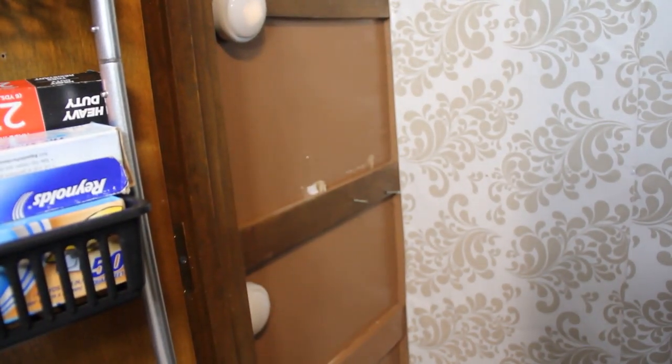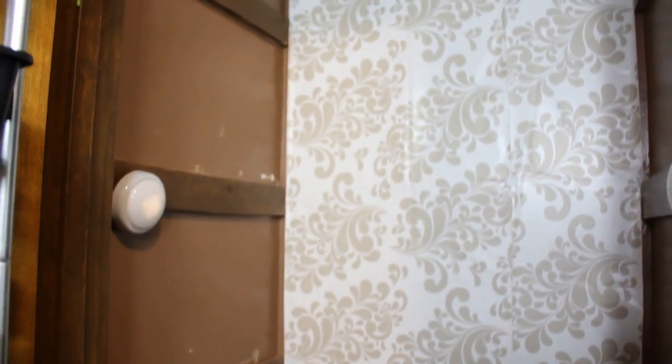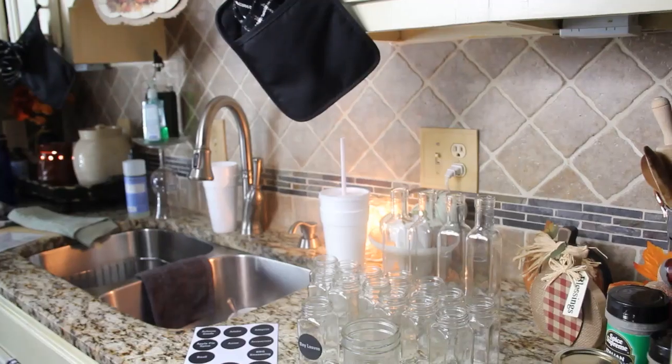I've swept out. Everything's gone. And now all there's left to do is the painting and then the organizing. So, here we go.